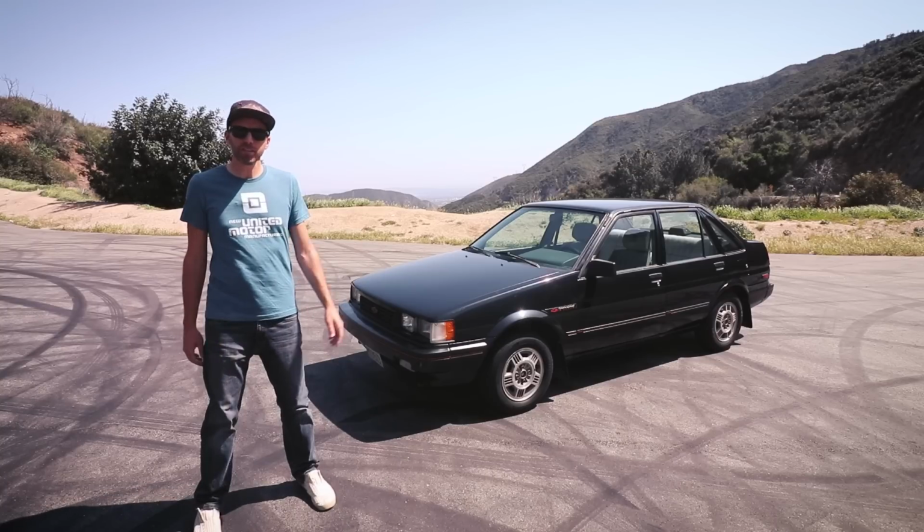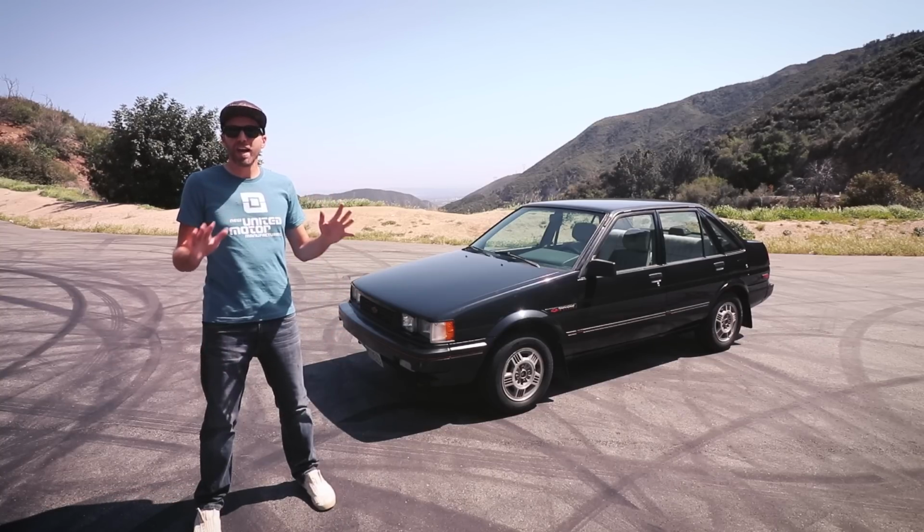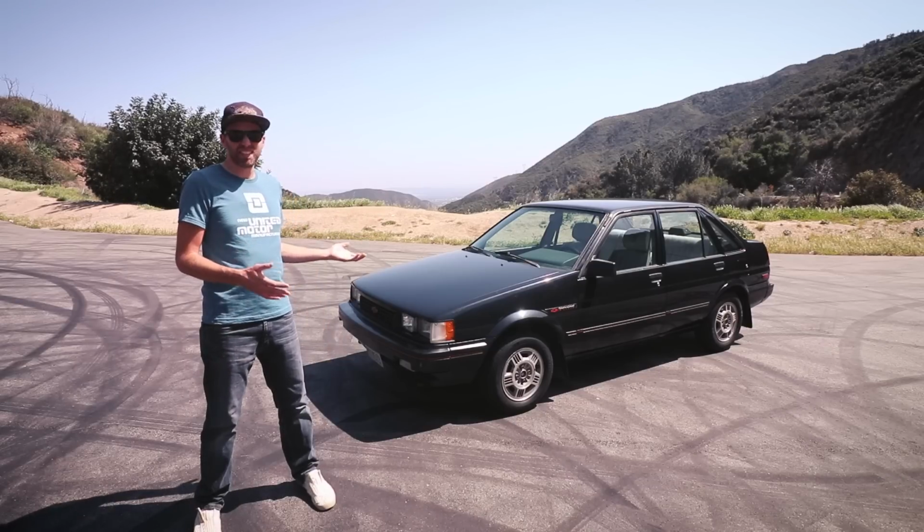This unique vehicle has many stories to tell, from the unexpected partnership between General Motors and Toyota, to its stratospheric 7,500 RPM redline, to how it was kind of a sales flop.